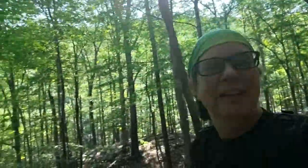I'm out on the trail. And right out of the gate, a nice little climb, which I think stays at a fairly steady incline the entire way. So, what a beautiful day. No bugs, very few. Life's good.